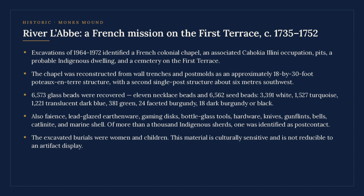At Monk's Mound, the historic layer is not inside the monument. It is on top of it. Excavations between 1964 and 1972 identified a French colonial chapel on the first terrace with an associated Cahokia lignite occupation, pits, a probable indigenous dwelling, and a cemetery dated to about 1735 to 1752. The chapel was reconstructed from wall trenches and post molds as an approximately 18 by 30 foot poteaux-en-terre structure.